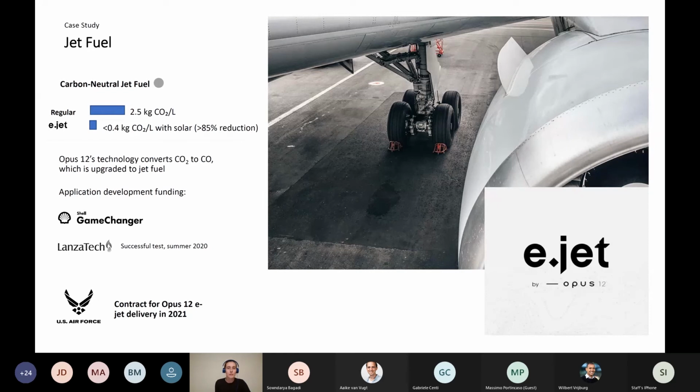We've also looked at alternative pathways to making jet fuel out of carbon monoxide. We've done a feasibility study with LanzaTech. LanzaTech has developed microbes that can actually ferment carbon monoxide, whereas typical fermentation processes use sugar, and they can then make ethanol, which can be converted into jet fuel as well. So we demonstrated that our carbon monoxide can be fermented by their microbes in an earlier project.